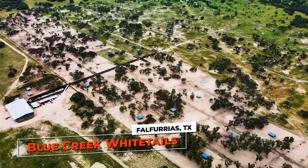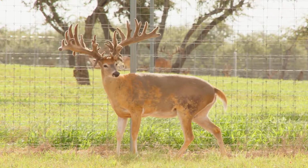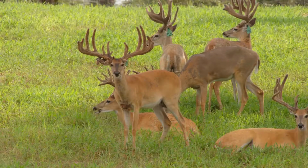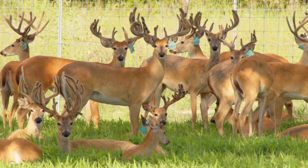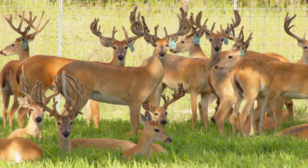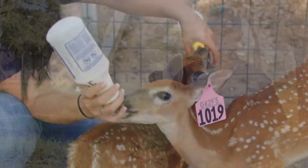Blue Creek Whitetails is owned by the Emig family, Billy and Alice Emig. They're from Chattanooga, Tennessee. The Emig family originally started Blue Creek Whitetails just to enhance the whitetail on their property in El Campo. Throughout the years, it went from 20 or 30 head and has grown up into 1,400 animals. From breeding decisions to pen management and animal husbandry issues, staffing, the Emig family has completely entrusted us, and we're extremely grateful for that.